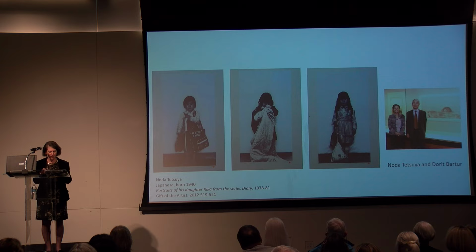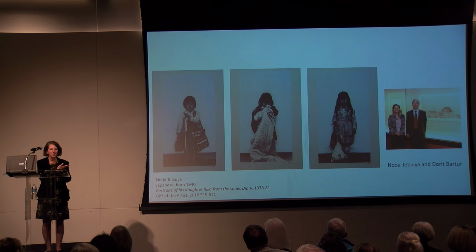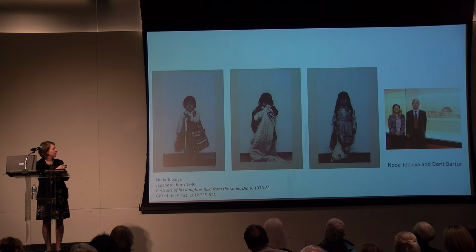And I wrote a blog post on these images during the pandemic because I was home with my own daughter watching her grow up and staring at her every day. So I kind of felt a real kinship with these images that are basically frozen in time. And Noda is a lovely man, very sentimental. And I was able to also do a virtual talk with the artist and his wife also during the pandemic, which was wonderful.